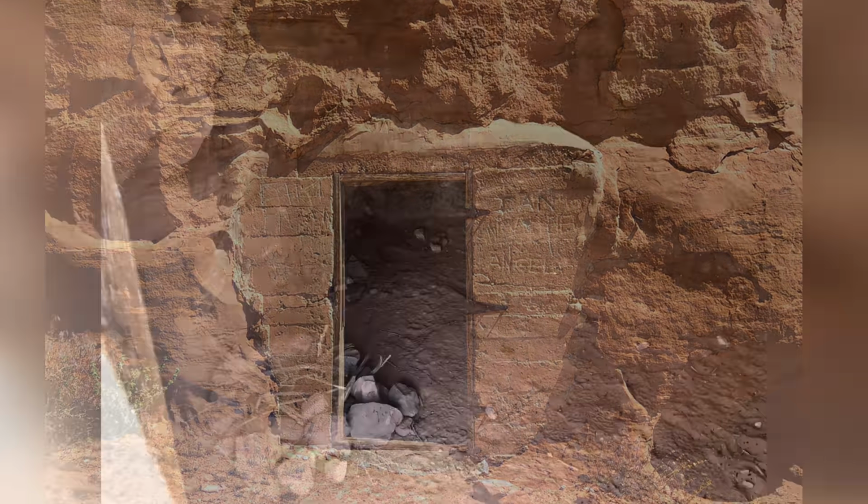Some suggested it may have been a primitive hideout, used during times of conflict or as a temporary shelter by early settlers or miners. Others speculated it was connected to the indigenous peoples who once inhabited the region, perhaps as a ceremonial space or a lookout. However, many were skeptical of these explanations due to the modern appearance of the door itself.